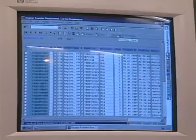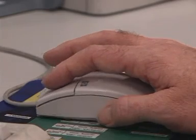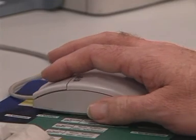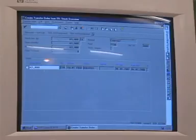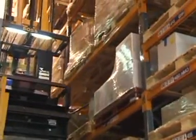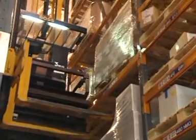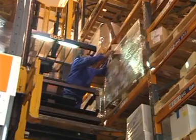Once production have placed orders onto the computer system, a transfer order requirement is printed in the warehouse. The transfer order is given to the stores person to pick the goods. The driver checks the transfer order against the labels on the goods before they go to the collation area. If there are any changes in the schedule, production notify the picking section.